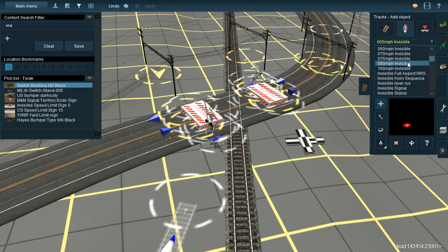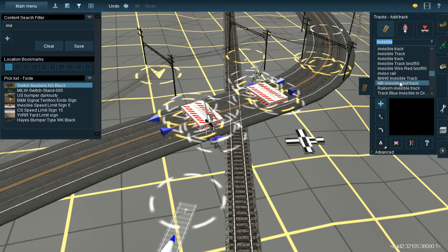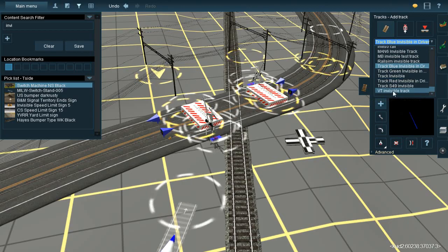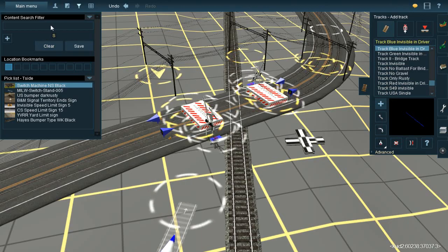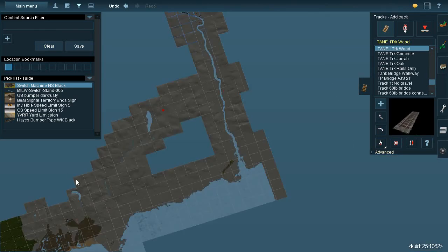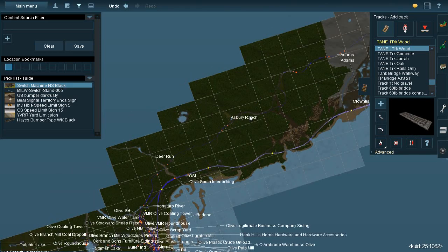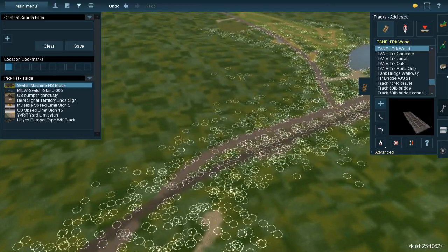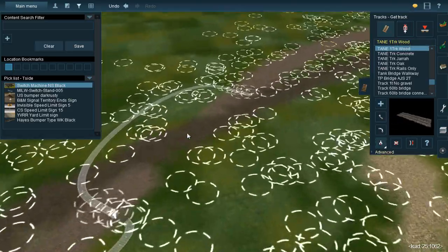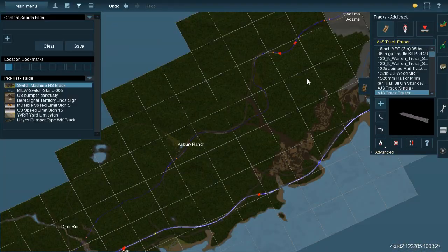What is the invisible track that we normally use for ATLS? Let's see, do we have ATLS invisible track? I think we do, but that's SY, ATLS. No. Alright, time to go back to the last place we've done an ATLS crossing and get the track from there, because I just want it to be the same. Right, come here. Give me the track. It's at this crossing here. It's this kind of track. AJS. Not ATLS, but AJS. Awesome.